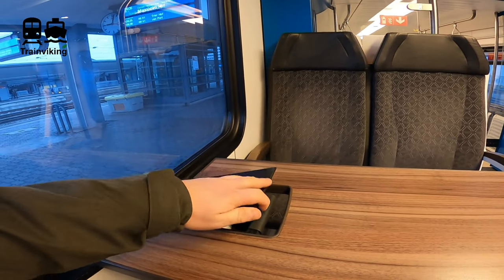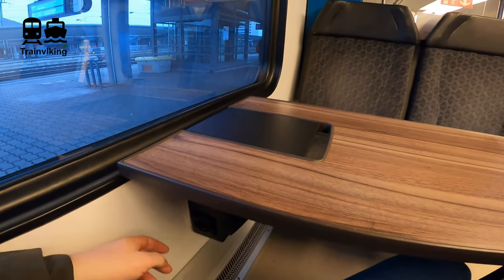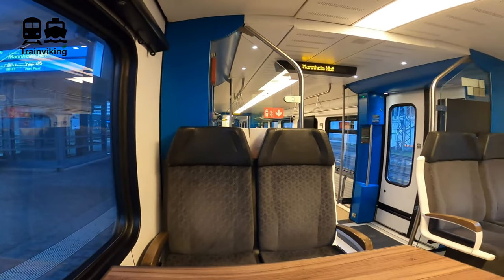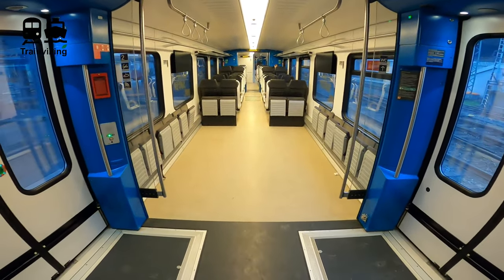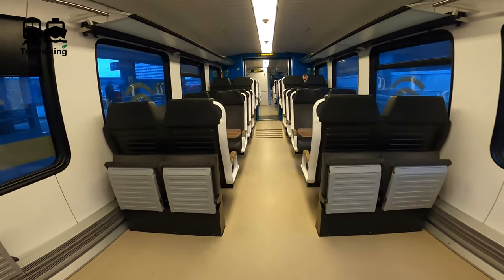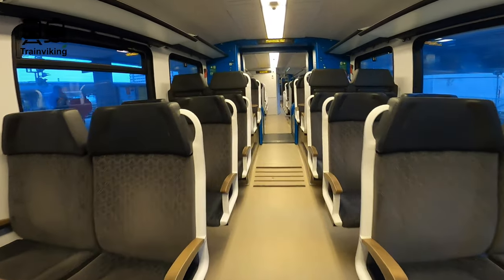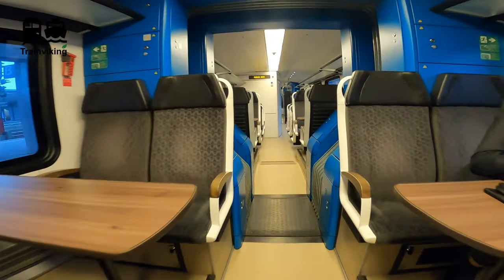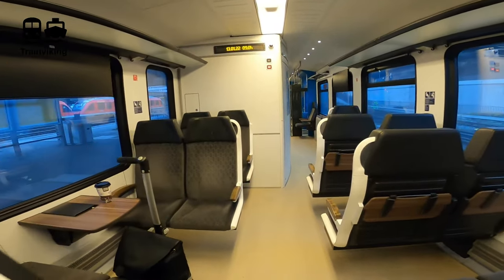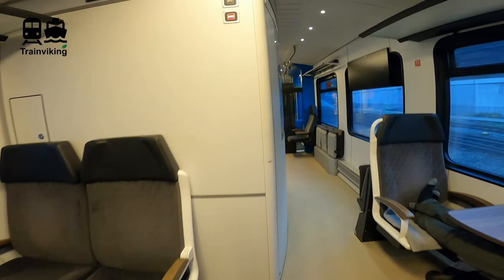Well, a quick tour. The seats that face each other have combined bigger tables in between, and sometimes they're just quite small. And at the moment the seats face each other, power plugs can be located right under the garbage cans. Near the entrance doors, there is some space where you can park bikes, or if you're traveling in a wheelchair or a buggy, there's a special area for this as well.